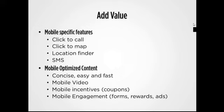So Alex, we talked about design, formatting, good user experience. Simplicity is key is what I'm gathering. Any other things that you think we should consider when building a mobile website?